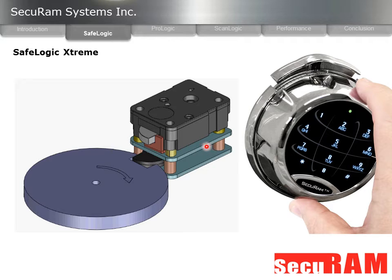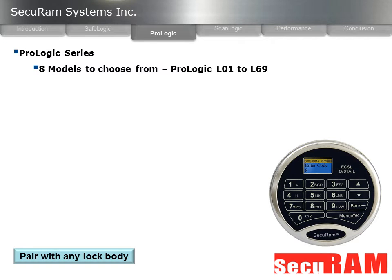You put this on the mounting block, you put your lock on top of it, your spindle goes through and your bolts go through into the mounting plate. When you turn your handle, the mechanism moves from left to right, which then moves the bolt from right to left, and you open the safe. So that was our SafeLogic Xtreme.